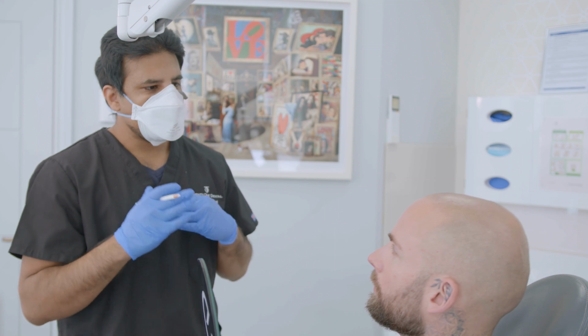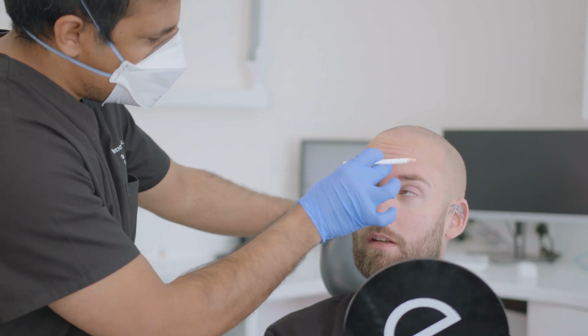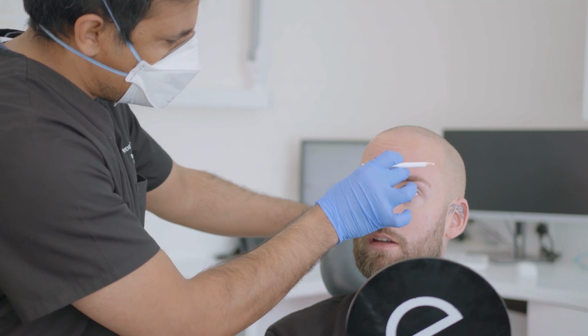So today we're going to get in a patient for his Botox treatment. What we're going to do is address his concern. Once we've addressed his concern, I'll go explain a bit about why this is occurring, how Botox could potentially benefit him, and then I'm going to go over the risks and benefits of the treatment.